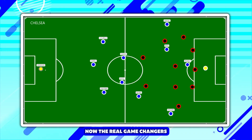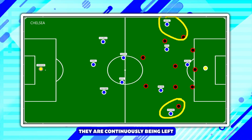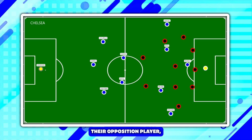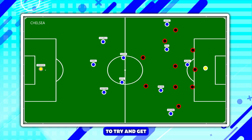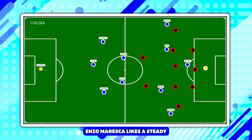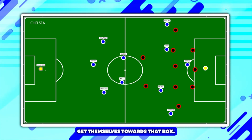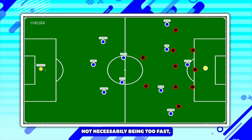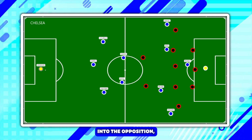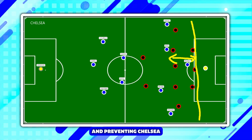Now, the real game changers here, or the possible game changers, are the wingers. In both Madueke and Sancho, they are continuously being left with 1v1 scenarios, essentially asking them to beat their opposition player, their opposition winger, to try and get their team on the front foot. But time after time again, they don't want to. Enzo Maresca likes a steady build-up, utilising possession to best get themselves towards that box, not necessarily being too fast, not necessarily overcommitting, and that leans into the opposition wanting to sit back, drop their line a bit deeper, and preventing Chelsea from running beyond.